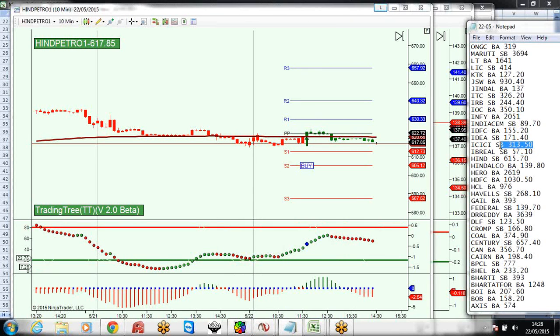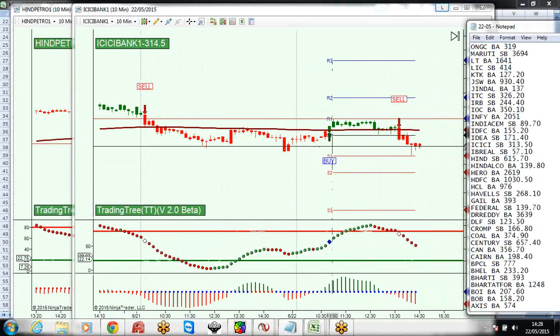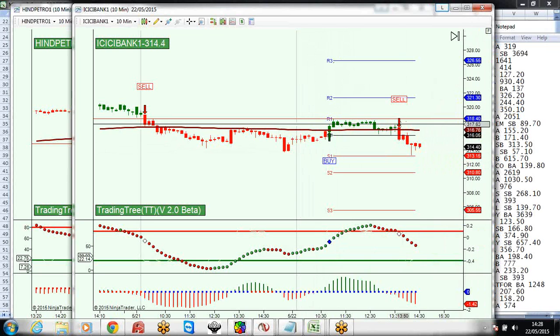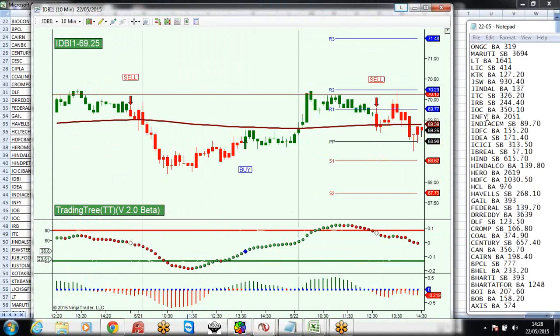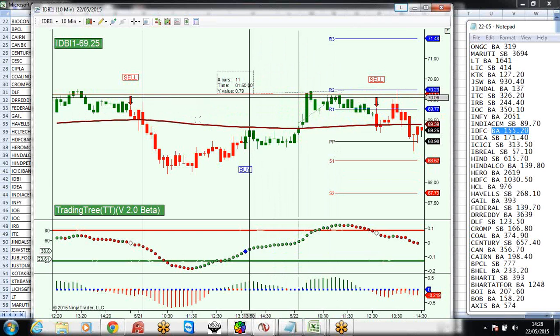IBREL, it was a gap up open. Yeah, ICICI Bank, you can see that this 313.50, that did not trigger. Now this particular sell call, it got triggered. IDBA was another very good call on the buy side. IDBA and IDFC. IDBA, I'll just give you the price. This was the price at which we had to buy. Comfortably made 70 paise.